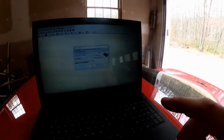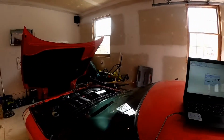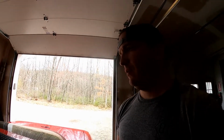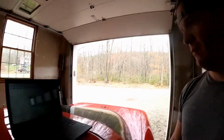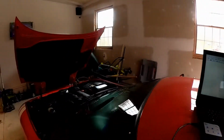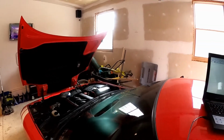Alright guys, so right in the tune, I just wanted to show you real quick what it does. It's very similar to an AEM Infinity. You'll hear the fuel pump kick on here in a second once it's done writing the tune. So any second now. Just like it does with the Infinity, it recycles the ECU and says write complete.